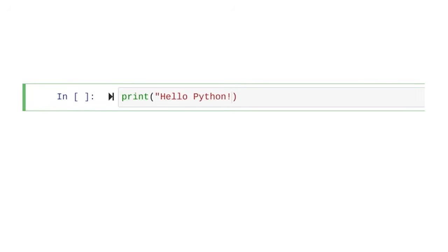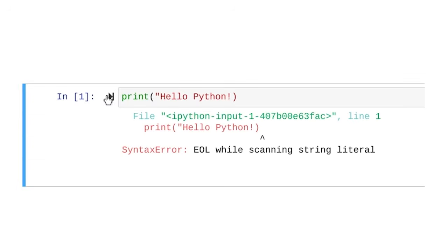Locally, Python will tell you by giving you an error message if you forget a quotation mark. Let's use our code from before and explore what happens when we leave off the quotation mark. Notice how one of our quotation marks is missing at the end of the string. And when we run this code, we'll receive an error message.